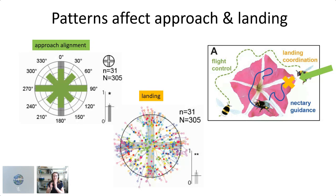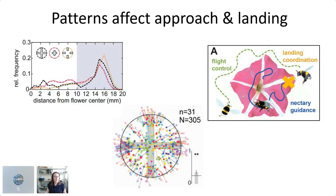Our radial patterns indicate the flower center, and yet the animals choose to land preferably on the edges, suggesting that even if they have a radial pattern, it's actually not pointing them to the center. It's not making them land where they should expect the nectary, but it's indicating to them maybe very helpful and clearly featured landing spots. And we could further look into this by using different types of radial patterns.